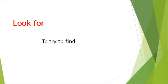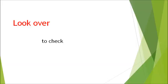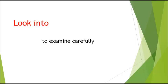Look for. It means to try to find. Where's my pen? I'm looking for my pen. I find it. Look over. It means to check. Whenever my students have a test, I ask them to look over their answers, just to make sure they've written everything. Look into. It means to examine carefully. For example, let's look into the problem and try to find a solution.